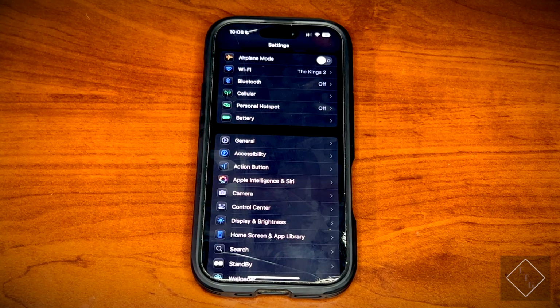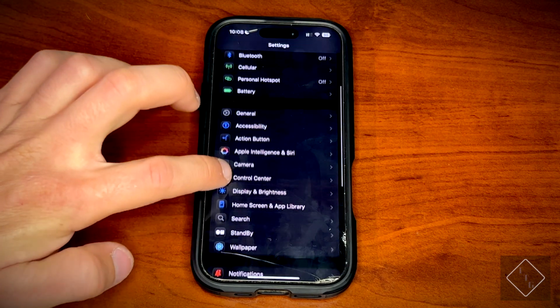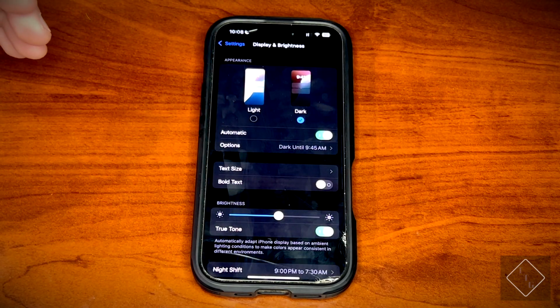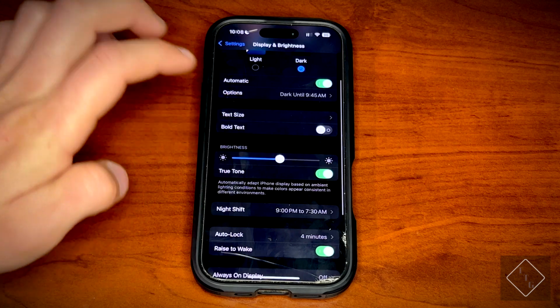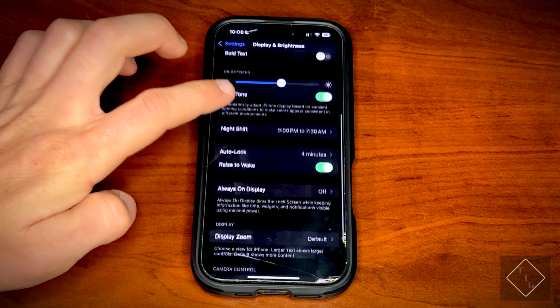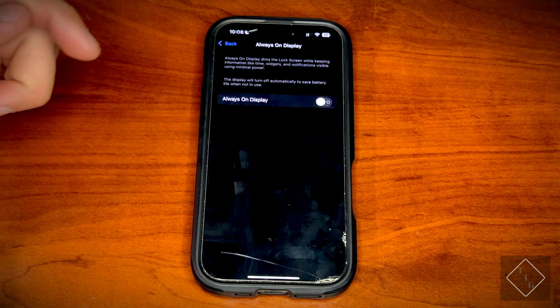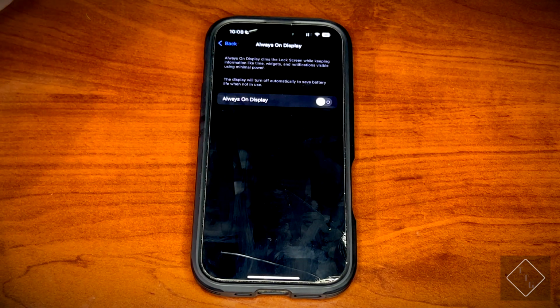And lastly, which is another fairly large contributor to battery drain, is the always-on display, which was first introduced with the iPhone 14 Pro back in 2022. The always-on display can be hugely detrimental to the battery life, depending on how you have it set up. So if we scroll down and we go to Display and Brightness and we scroll down here and you find the Always On Display section, again, I have it turned off because I don't need it or use it or find it useful for me personally.